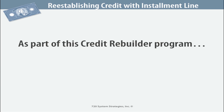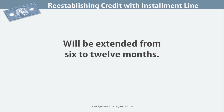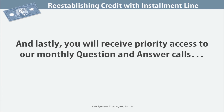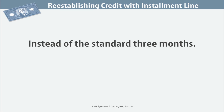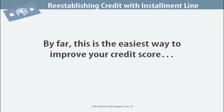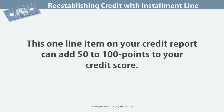As part of this credit rebuilder program, your enrollment into 7 steps to a 720 credit score will be extended from 6 to 12 months. And lastly, you will receive priority access to our monthly question and answer calls, where you will be pre-invited to ask for personalized guidance for a full year, instead of the standard 3 months. By far, this is the easiest way to improve your credit score, and in our experience, this one line item on your credit report can add 50 to 100 points to your credit score.